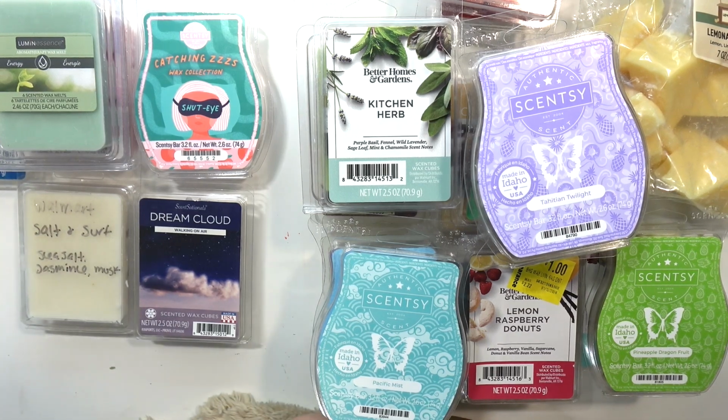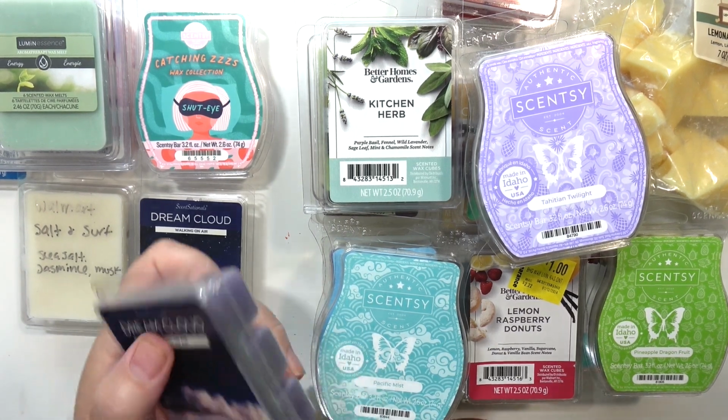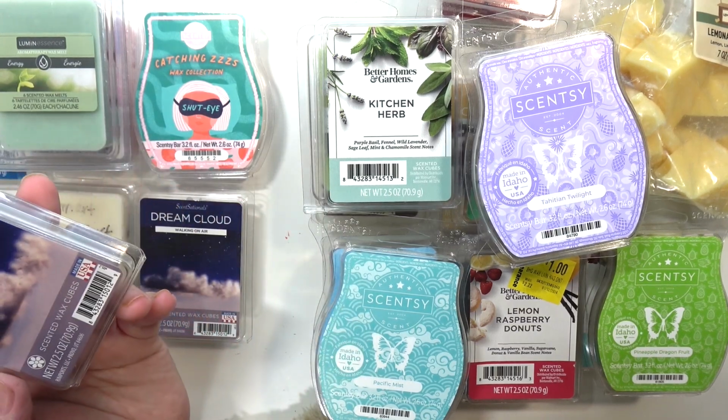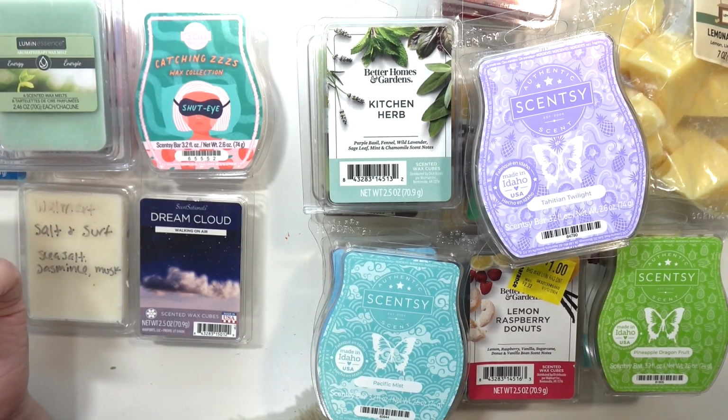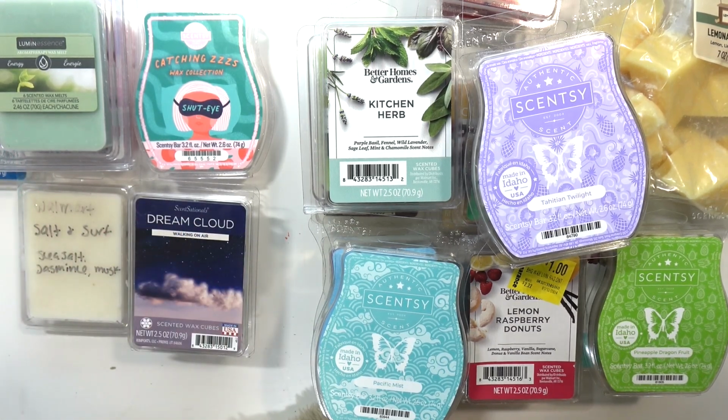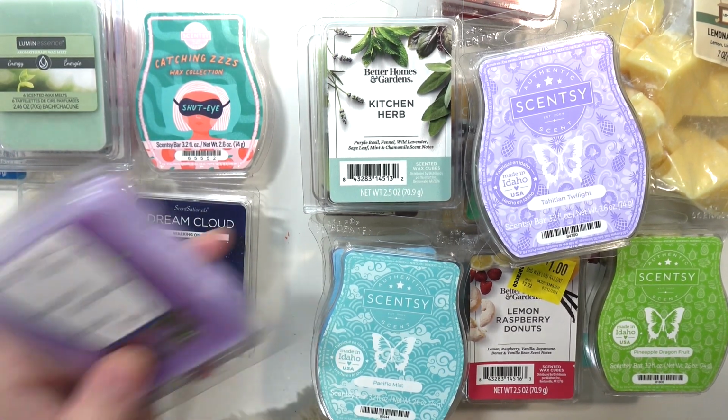Oh, you know what that is? I am down to the rollovers, and I have two dream clouds in here. I really don't think I'm gonna go through two dream clouds, but it's fine. I'll just keep them both in here.